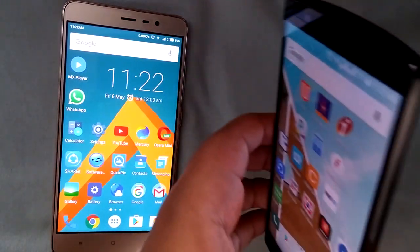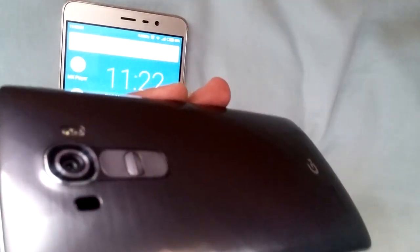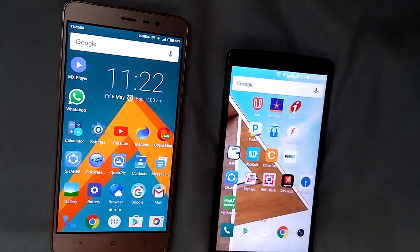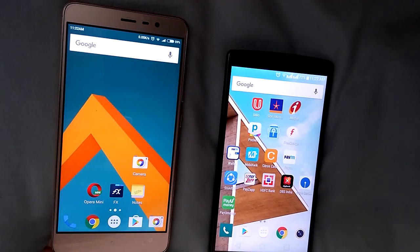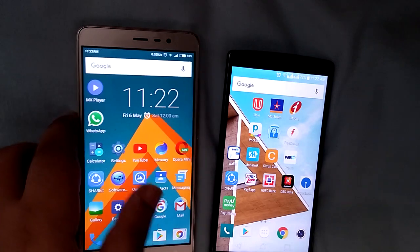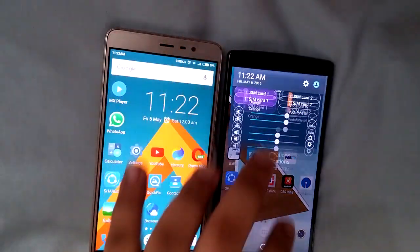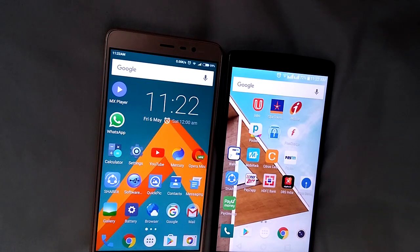And on the other hand, you have the LG G4, which is a 2015 flagship from LG, but which interestingly misses out on several features such as a fingerprint sensor, long battery life, and a metal body. So the conclusion was actually quite interesting to shoot because even though the LG G4 is a clearly better phone in several respects, the Redmi Note 3 holds its own in several other respects.